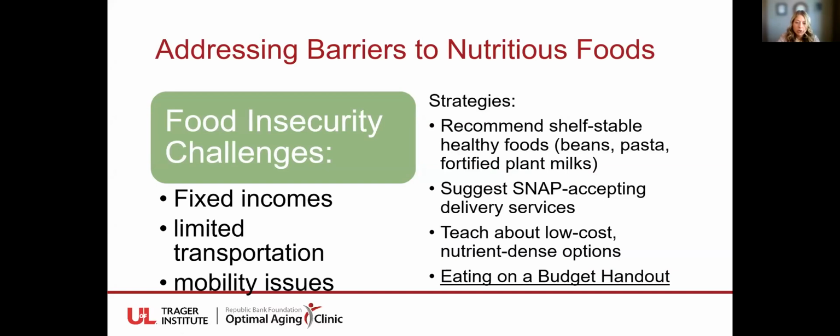All right, so many older adults face significant barriers to eating well, including food insecurity, limited mobility, and financial constraints. So, some strategies that we can incorporate to address some of these barriers include recommending shelf-stable, nutritious foods like canned beans, whole grain pasta, fortified plant milks with B vitamins and D vitamins and calcium. That can be helpful. And then helping them find grocery services that accept SNAP benefits can improve access. And then teaching about affordable nutrient dense foods like beans and frozen vegetables makes a big difference.